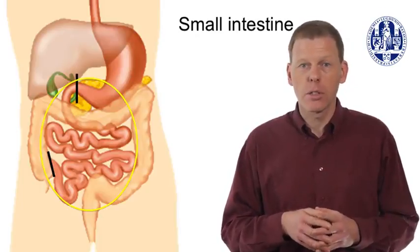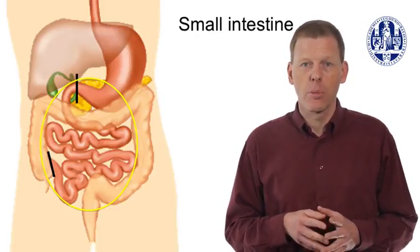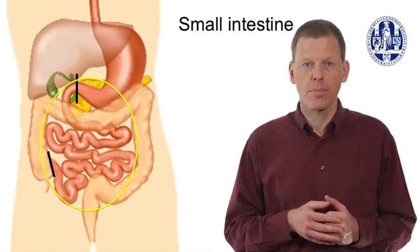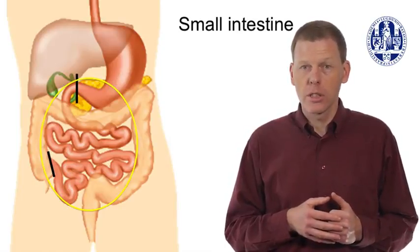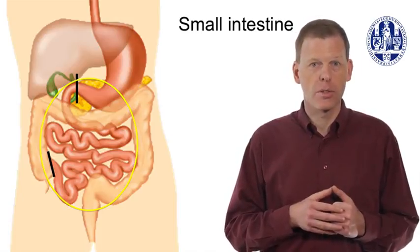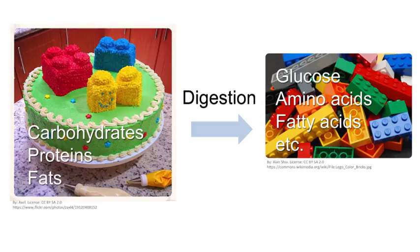After having passed the pylorus, the chyme bolus enters the small intestine. The beginning and end of the small intestine have been indicated with lines here. The small intestines are the place where the main digestion of the food takes place. What is digestion? Digestion is in fact breaking down the food into very little pieces, its basic building blocks. You can compare it with breaking a cake of Lego into its separate Lego bricks.